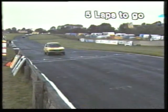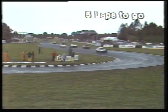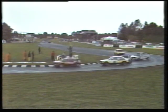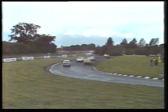5 laps to go, and can he do it? Well, this is crucial to Burns. There's an overall saloon car championship between the 3 classes. He's in the Tiddlers class, and Montgomery loses it. Montgomery loses and lets Des Cullen up into third place. But he got a bit of assistance there from Des Cullen, actually.